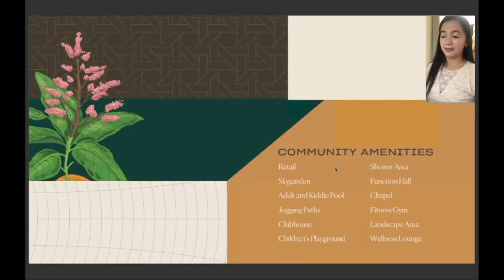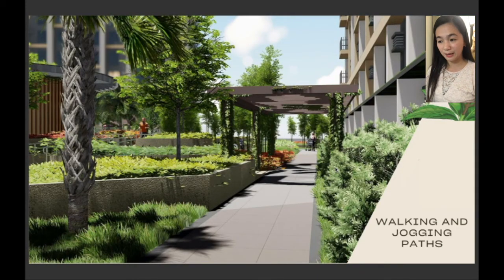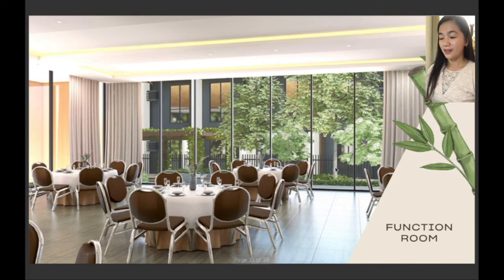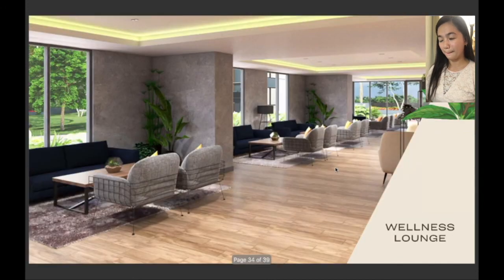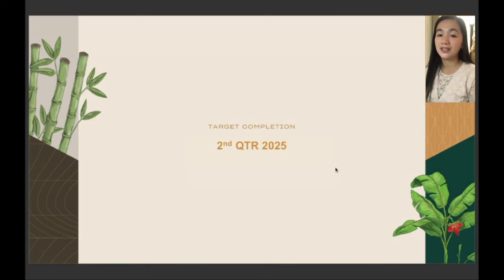And for the community amenities, this is the same list as what I showed you earlier in the site development plan. So they've got a retail podium, courtyard and manicured landscaping, walking and jogging paths, an adults pool and a children's play area. There is a function room, a chapel, a fitness gym, a wellness lounge, a sky garden, and also a sky lounge. So the target completion of this project is the second quarter of 2025.